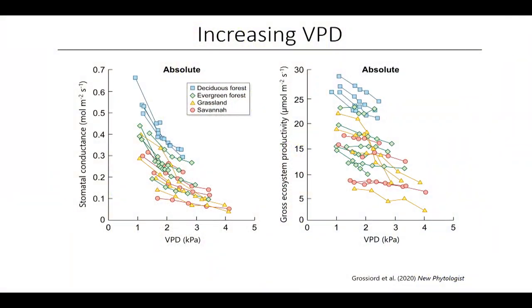So I told you we need a certain amount of VPD, or a certain amount of atmospheric dryness, to get that process going. You can see that here. We have a very high stomatal conductance. There's a lot of water passing through those pores, but as the vapor pressure deficit increases, the transpiration goes down. And with transpiration, as we've just seen in the previous slide, also the carbon fixation and hence the ecosystem productivity.